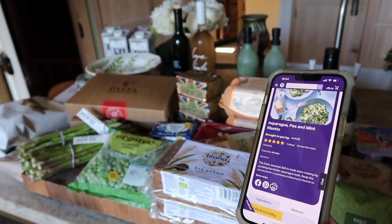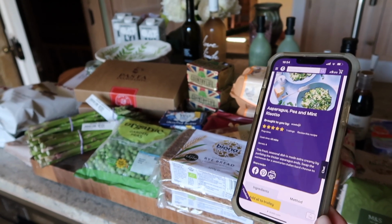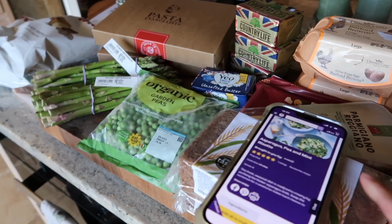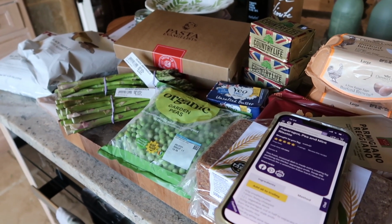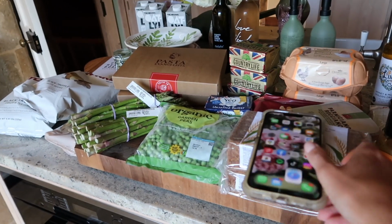So I do get the emails from OCADO. Every now and then I get a nice little voucher, which is always helpful. And they also send out recipes, and the best thing is, this is the one that I've ordered. It's the asparagus, pea and mint risotto. And you can literally just click this, add all to trolley, and it adds, as you might be able to guess, all of the ingredients to your trolley. So super quick and easy.